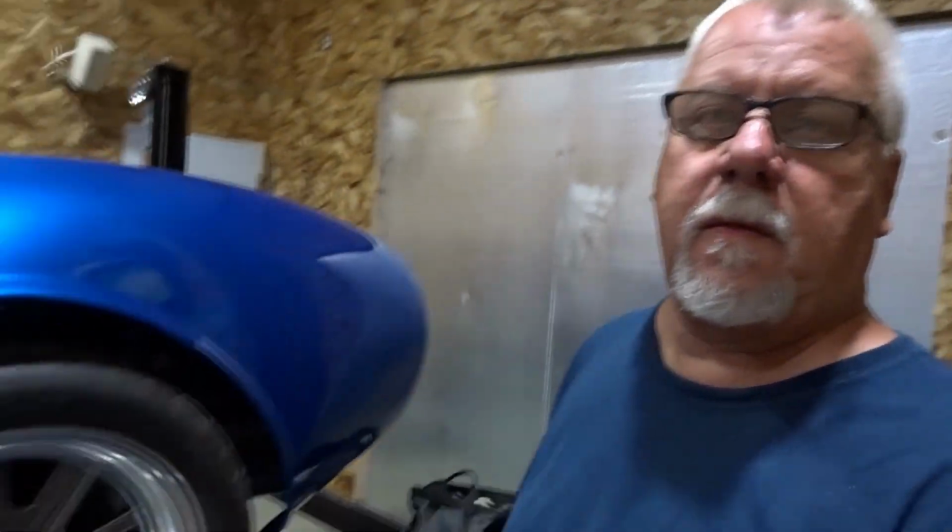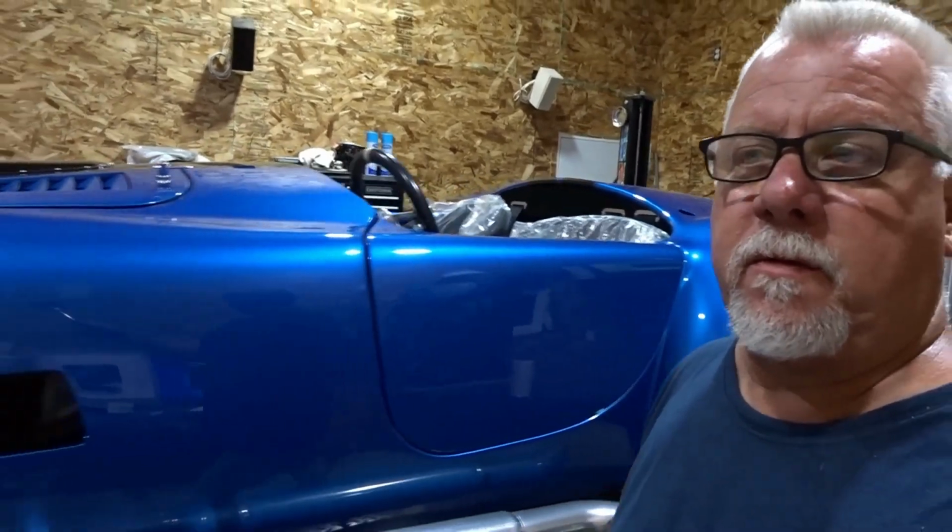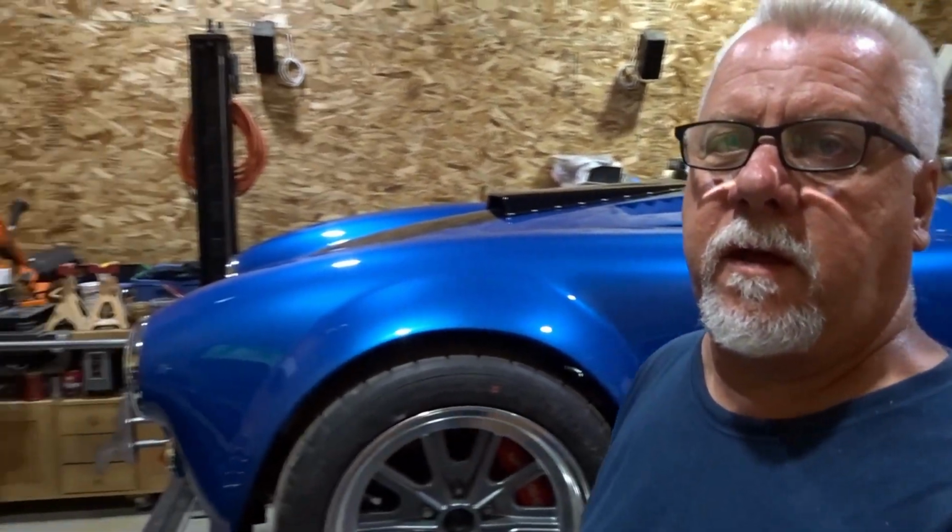It has been a couple of days. The prototype is back in the shop. You can see we started to do some work on it. We've got some of the stuff started, the headlights, the taillights, stuff like that. But I think that's where I'm gonna leave it for this one.